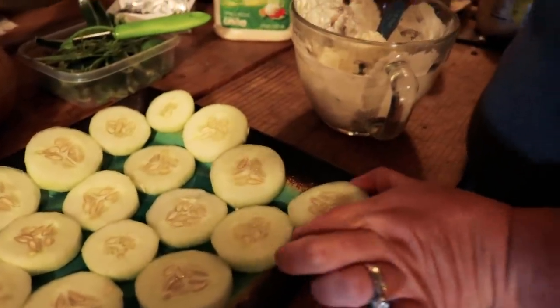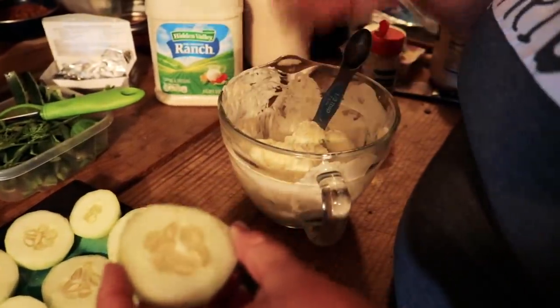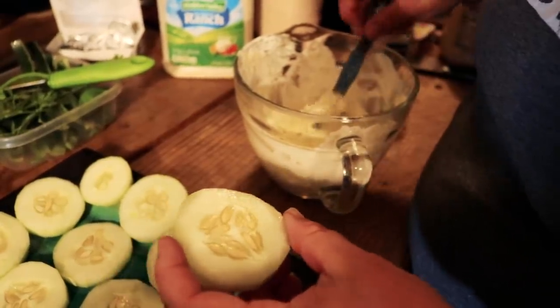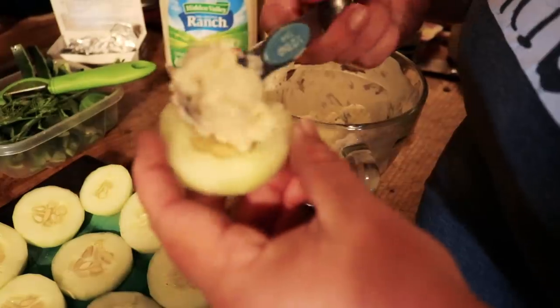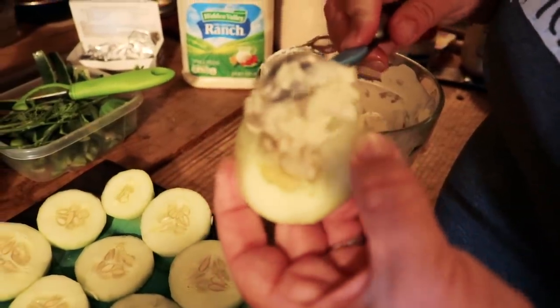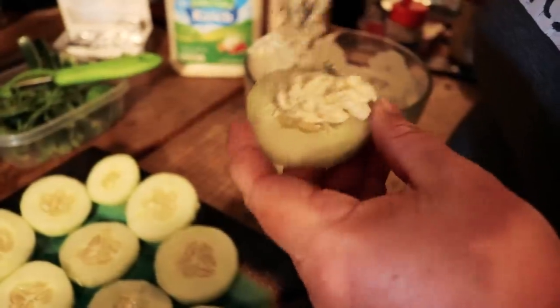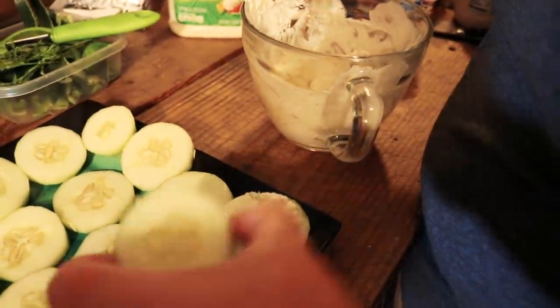Okay, so at this point, you could take a little scoop and scoop out the inside if you wanted to so that this will sit in it nicely, but I usually don't take that extra time because it's just too much. We're usually in a hurry wanting to get back outside. So you just take it and you scoop it on. You can either spread it or leave it in a little dollop, and it's so stinking good.